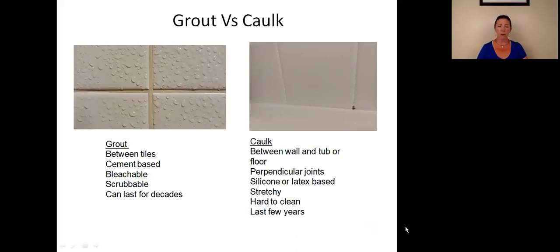Now, a few things about grout, though. If you find that the grout between the tiles is crumbling and loosening, that is a huge red flag that you need to get it addressed as soon as possible, because the grout is keeping water from getting behind the tiles and seeping into the substrate, which should be a special board called cement board or a green board, special drywall, and then causes mold and mildew and lots of damage. So if you have loose or crumbling grout, it needs to be replaced.